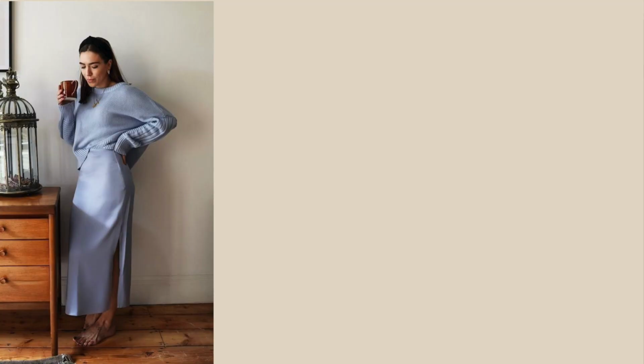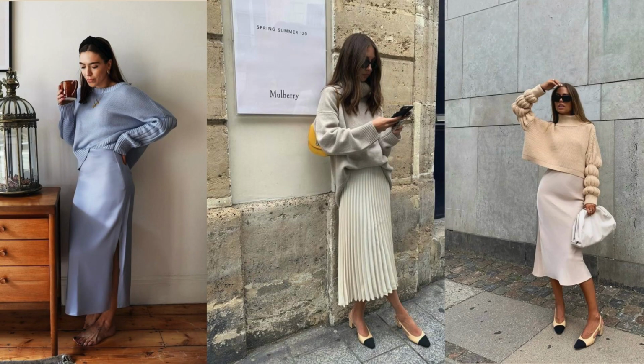I also love the look of mixing silk dresses that we love to wear over the summer, and just pair them with a chunky knit, a pair of boots, and you're good to go. I personally love to wear my silk skirts well over the winter. I just put on a pair of thermal leggings and I'm good to go.